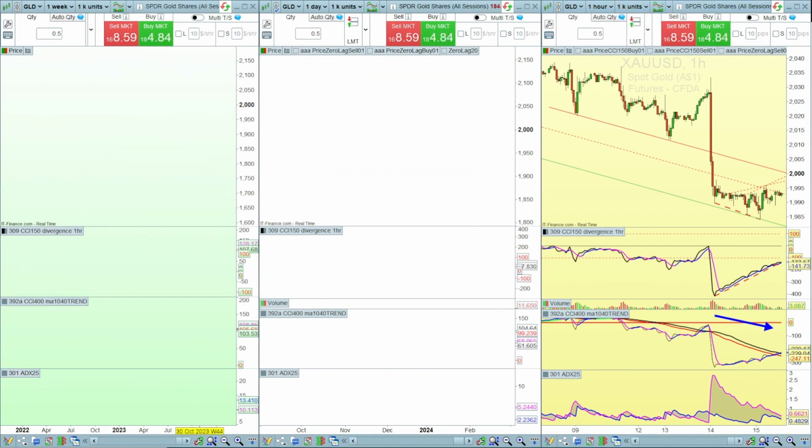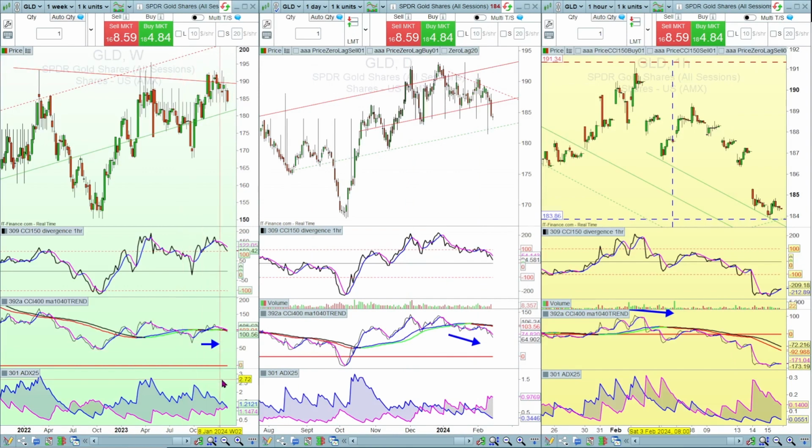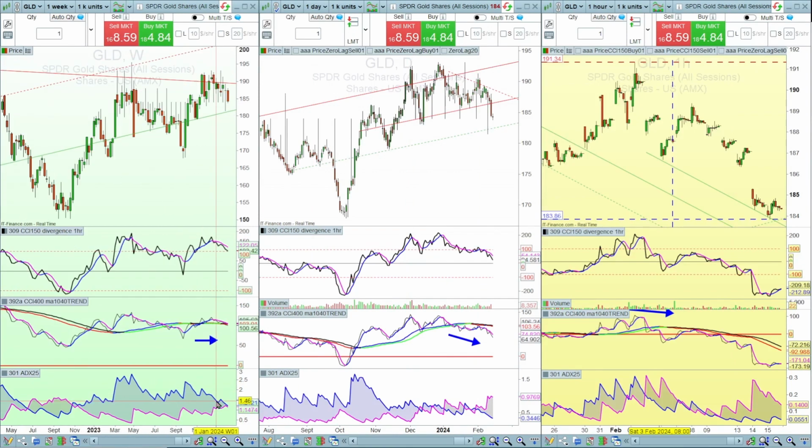Next we've got SPDR Gold Shares, which is ticker GLD. Similarly, you can see it's just hanging in there with the ADX still slightly bullish. The CCI 400 has broken to the downside, and the CCI 150 is also showing a potential divergence. If I draw between those highs, that's somewhat bearish, versus, now it depends where you draw this, if you draw from the wick, that's also bearish.